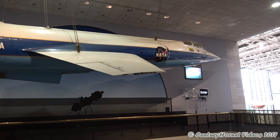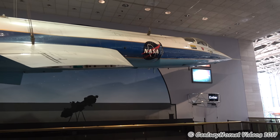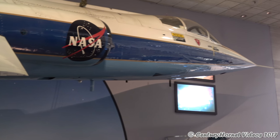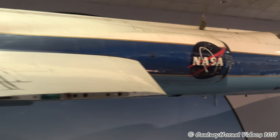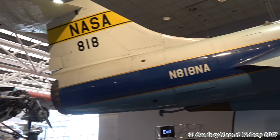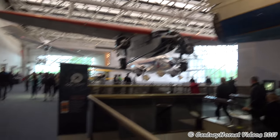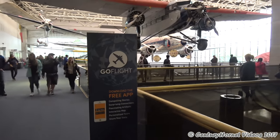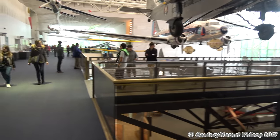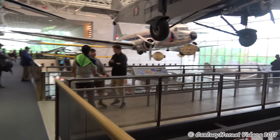This is it. The F-104 Starfighter. That's a prototype. Oh my god. November 818, November Alpha. Go flight. Capcom, we're gonna go for launch. Alright. Enough Apollo 13 talk.